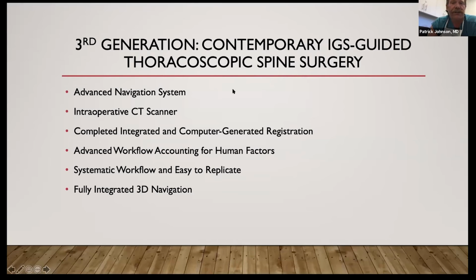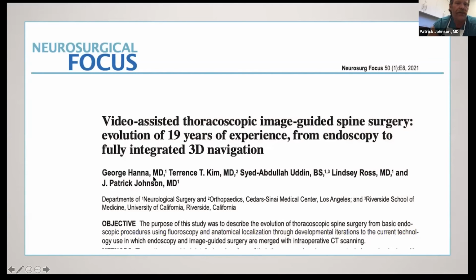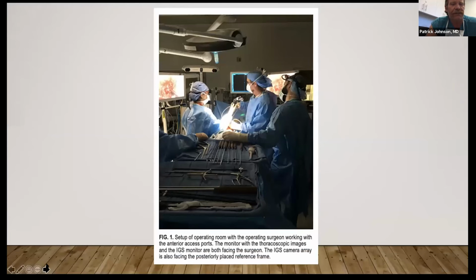Third generation is marrying all of these together, and we've completed the integration of the computer-guided navigation, and we're working on workflow with these, and it's now essentially a fully integrated system. We put together our experience of video-assisted thoracoscopic spine surgery from 19 years, and it's kind of, as I said, in the third generation at this point, and it was a case series of 190 patients, and you can do the math.